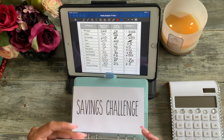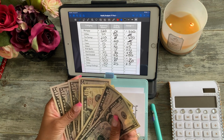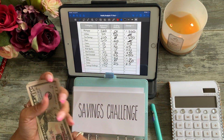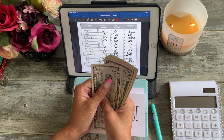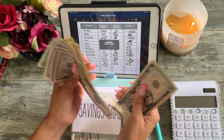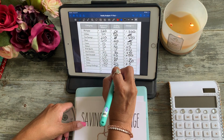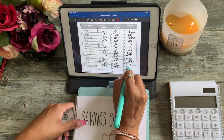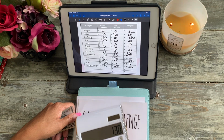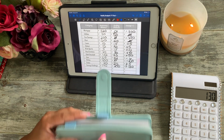Rainy day is at 0. And let's see here. This is our savings challenge. Let me just organize this a little bit because I just throw this in here. All right, so our savings challenge started at 140 and now we have 50, 100, 150, 200, 220, 240, 250, 260, 265, 270. So 270, and that's a positive 130. Let's double check. 270 minus 140 equals 130. Yep. So that is our savings challenge, and that is it for this binder.